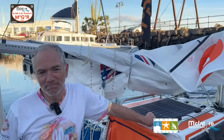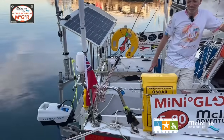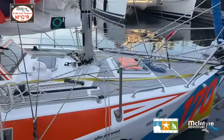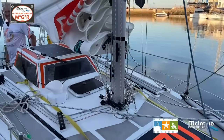I think that's probably enough. This was just a little trial run. Step back and look at this amazing little 580, looking very cool. So love the paint job. You looked really slick coming in. The sun's coming up.